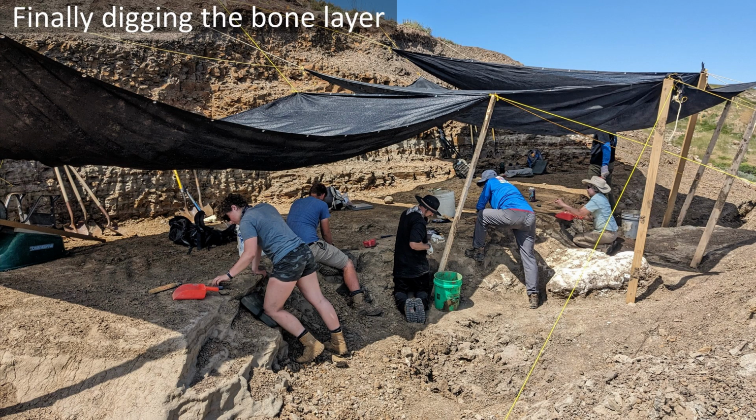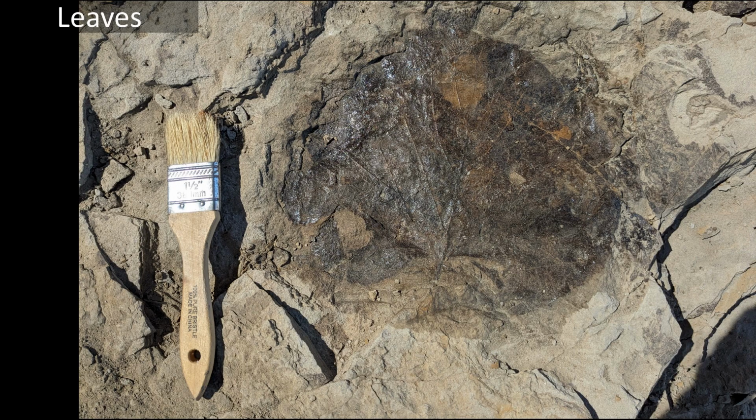So here we are finally digging into the bone layer. Everybody's got a spot, and basically they very carefully work their way down through those mudstones and sandstones. Although the biggest bones are at the bottom, there's all sorts of great stuff all the way to the top, including leaves. The very top layer is a fine sort of silt layer, and it has lots of leaves in it. So when we find a nice leaf, we collect those for the data and for show. I mean, they're beautiful fossils.